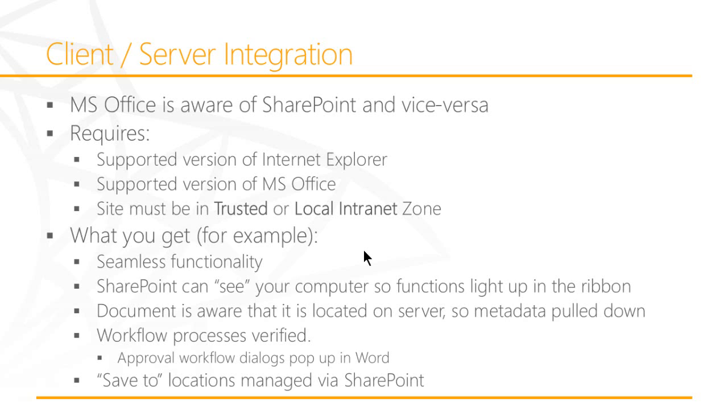What you would want to get is that seamless functionality. If you open a document from a library, Microsoft Word knows that it's a server document, and it knows it's going to save back to that same library. It also knows about things like workflows, and if the library has extra columns in it, metadata, tags, all that stuff comes down with the document and opens up in Word. So you will be able to edit those columns, that metadata, inside of Word.